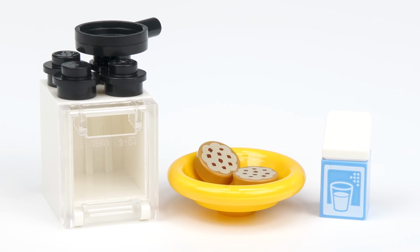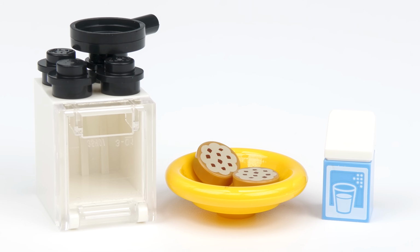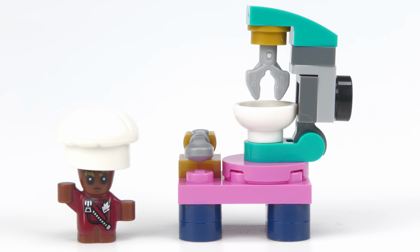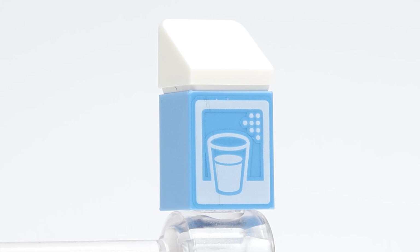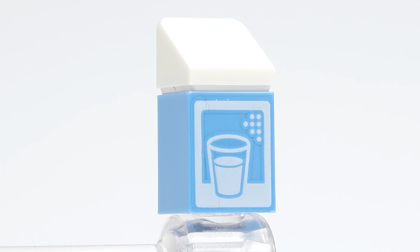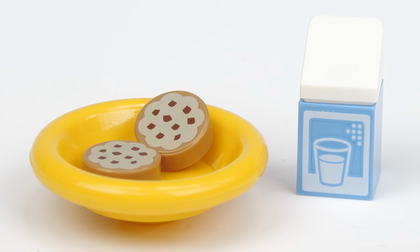So from the LEGO Friends, we've got a cooker, a plate of cookies, and a carton of milk. Are we building a kitchen or something? On the 9th, we got a stand mixer and toque. Yesterday we got this. The milk carton is a nice thing consisting of a 1x1 printed brick with a white cheese slope. Also nice to have is this yellow tray complete with printed cookie tiles. Whilst I admire the enthusiasm, it's a little bit early to put out cookies and milk for Santa yet.